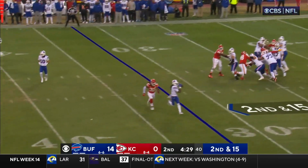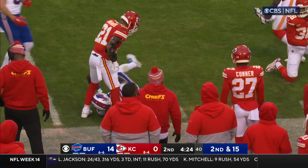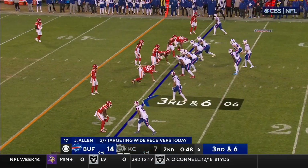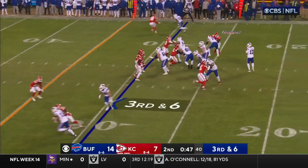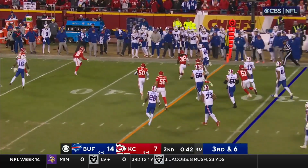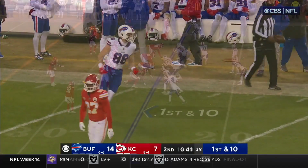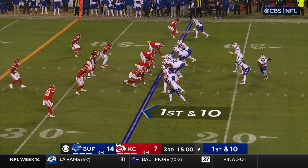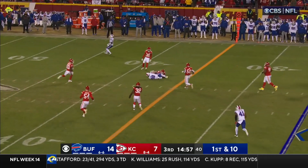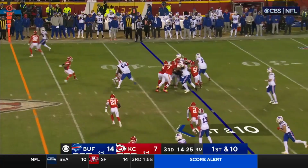In the pocket. Back to Cook. Slips out of the first tackle. He's up to about the 44, and he makes that a manageable third and about 4. Allen, little shovel pass, and Dawson Knox has the first down. His second catch of the game. That's Gilliam in motion. Down the middle, and got the completion to Knox. It depends on these end-of-half and end-of-game situations, obviously.